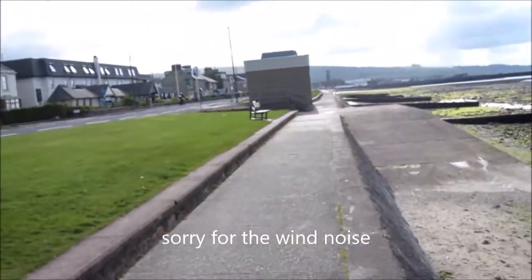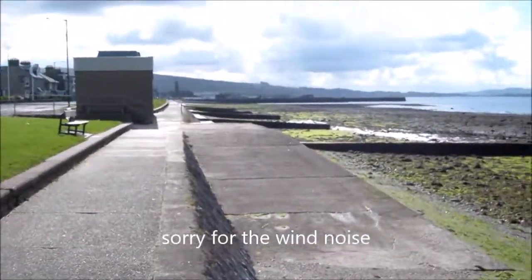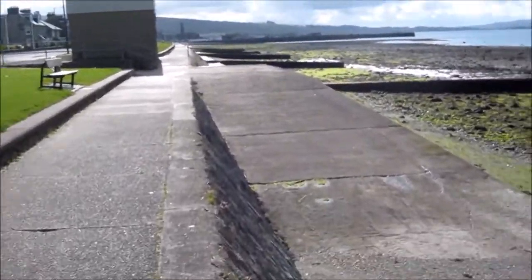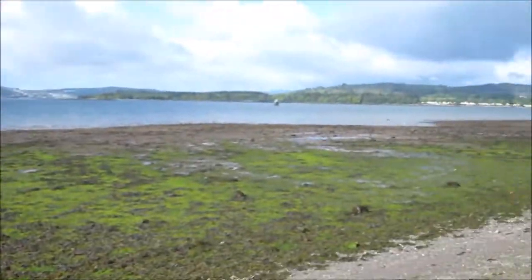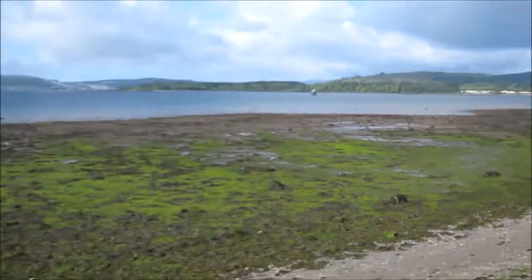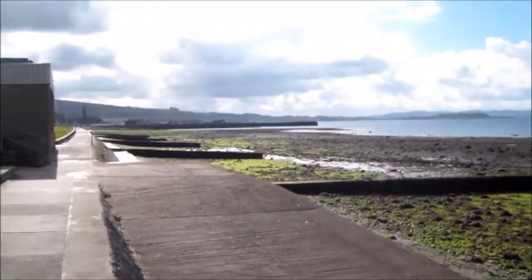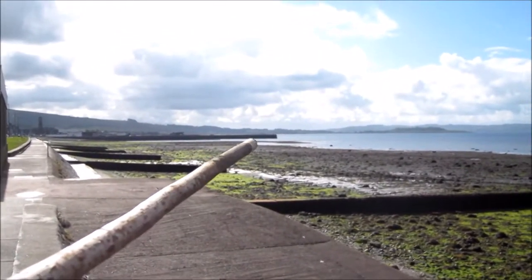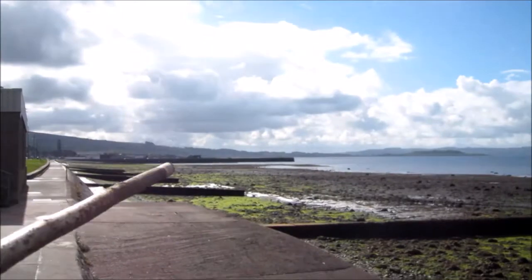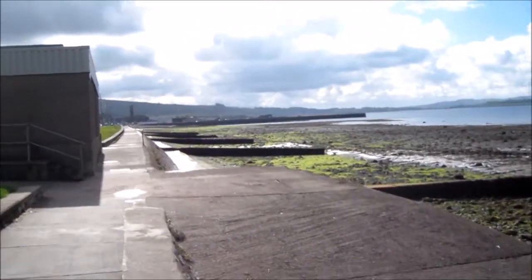Well, here we are again, and this is where I live. This is Helensburgh. I'm just on the front here, next to the beach, as you can see. And I'm just going to walk out to the old pier, so not this pier that you can see here, but there's one further down. I'll get another shot of that once we're past this one.